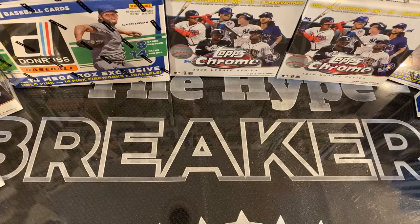I'm actually going to start at $75. Anyone want to add Seattle Mariners to their break for $75? Nice, easy payment on PayPal. We are doing here tonight a total of 16 boxes. There are 5 Topps Chrome Update, so Kyle Lewis, highly sought after in that set. A lot of good cards also in Donruss, Evan White in particular, standout rookie, Gold Glove winner last year.